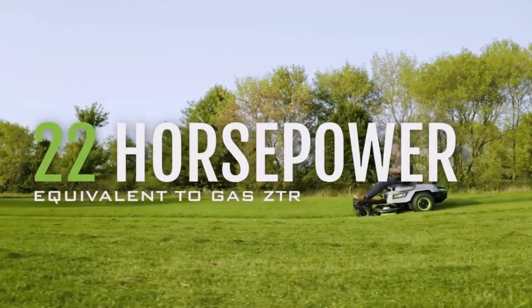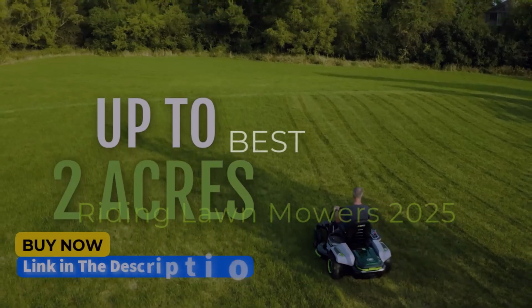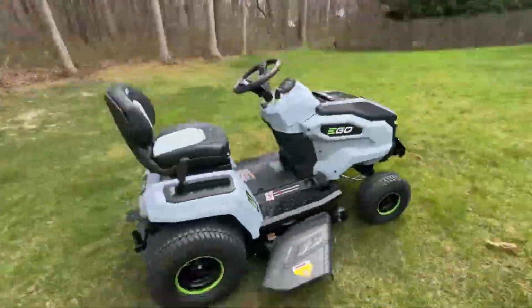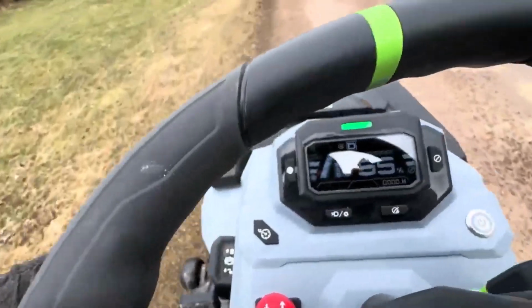Looking for the ultimate riding lawnmower in 2025? Whether you're tackling acres or just want a smoother ride, we've tested the top models to find the best. Stick around, your perfect mower could be just a few minutes away.